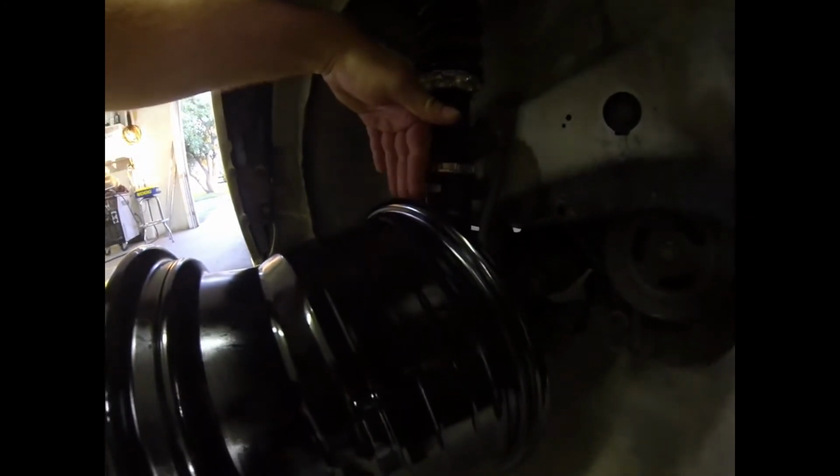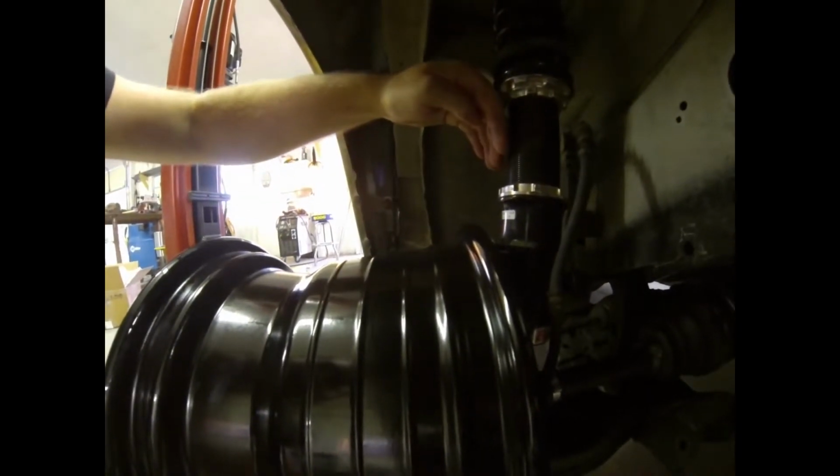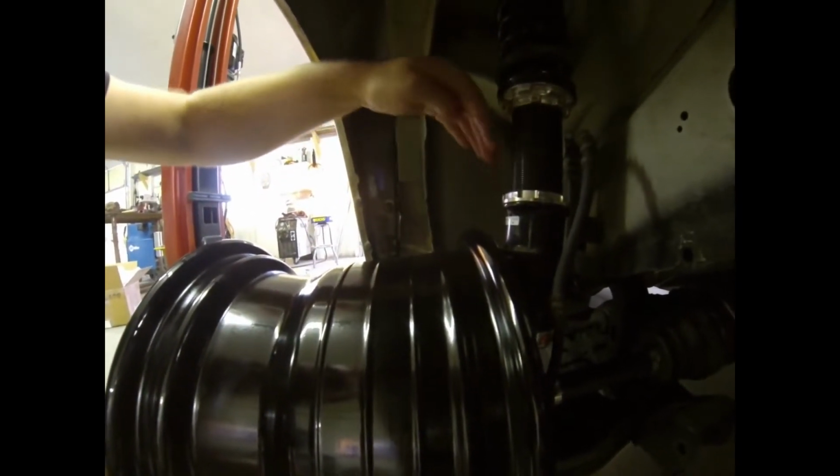And we got a little bit of room between the strut, or between the coil and the wheel here, so we won't have to worry about the tire rubbing. At worst, if it balloons out, it might sit like right in here and then kind of come back out. But yeah, fits good.